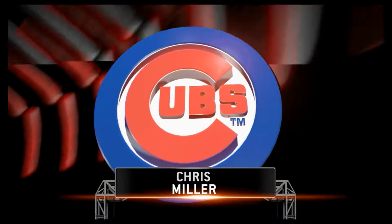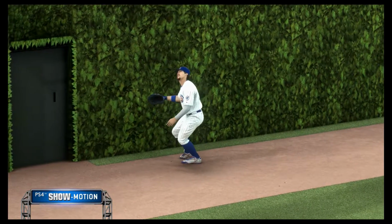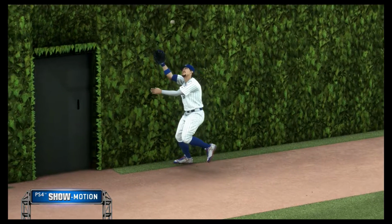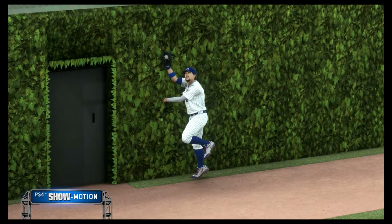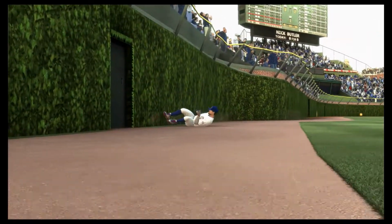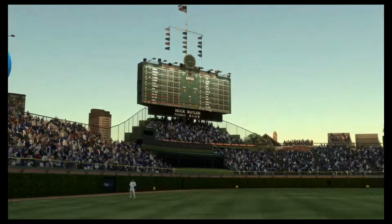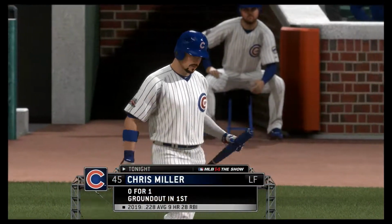Boy, this one deserves another look in slow motion. You'll see him here. He's tracking this baseball. And now, go ahead and freeze it. This is a picture of concentration right now. I'll tell you what, that cannot have felt good.